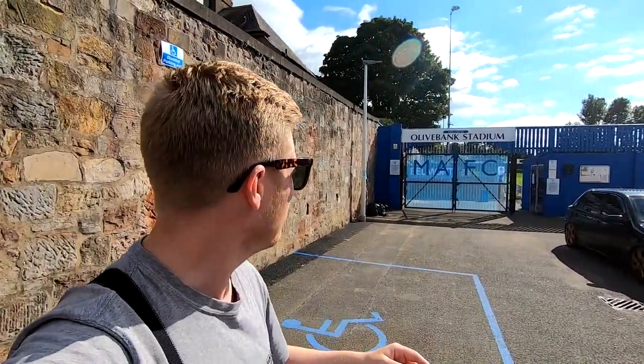Musselburgh, it's been fantastic. I've absolutely loved it. What a lovely ground. Olive Bank Stadium, absolutely lovely little ground, especially on a nice sunny day like this. But yeah, I hope you've enjoyed the new format of seeing the away team's ground first before actually going to watch them play. So yeah, I'll see you down at Linlithgow Stadium in 3, 2.